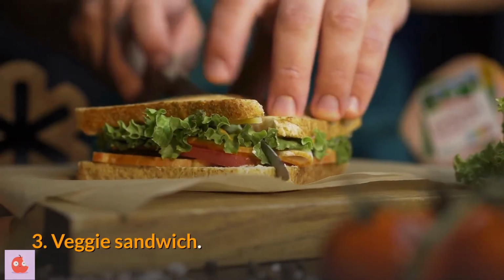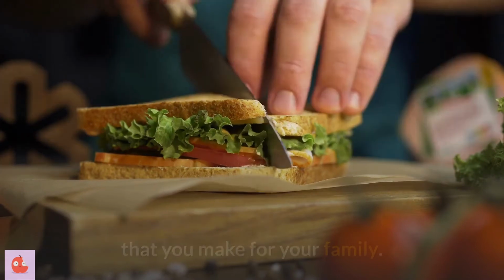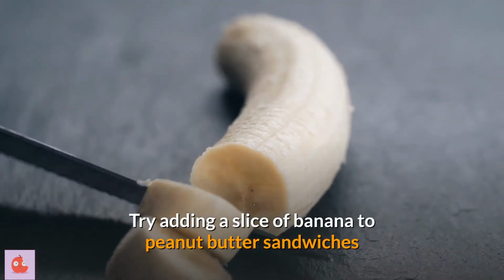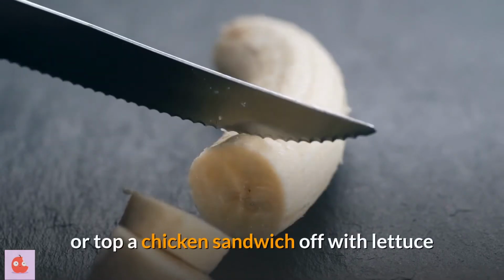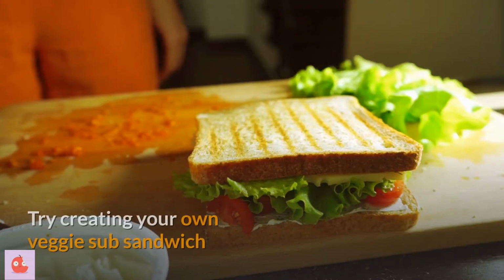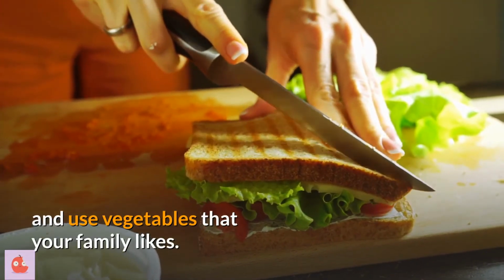3. Veggie sandwich. You can also add fruit and vegetables to sandwiches that you make for your family. Try adding a slice of banana to peanut butter sandwiches or top a chicken sandwich off with lettuce and tomato or a piece of cucumber. Try creating your own veggie sub sandwich and use vegetables that your family likes.